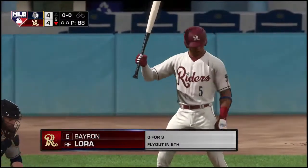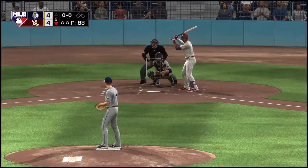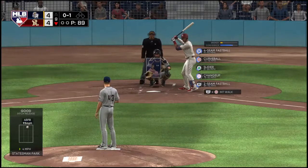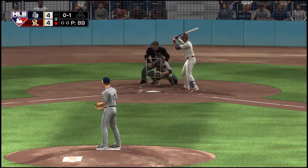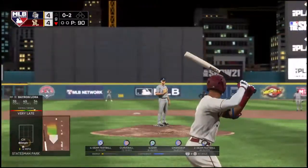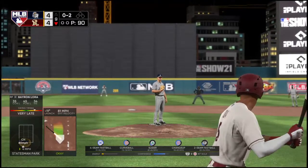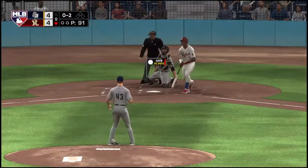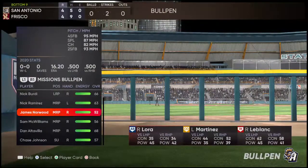Digging in will be Byron Laura. He'll lead off the bottom of the 9th inning. The right fielder, Byron Laura. Here's the first pitch to him. 0-1's the count. And the 0-2 pitch. Well, somebody's sitting off speed right here. Only way he was late on that heater is he was expecting another changeup.